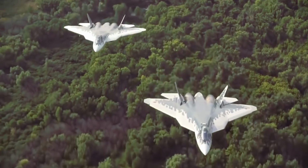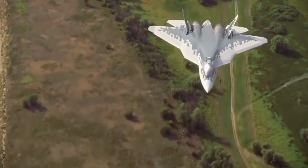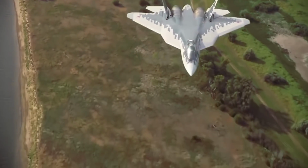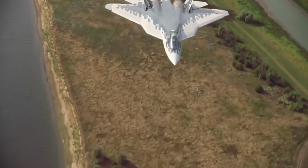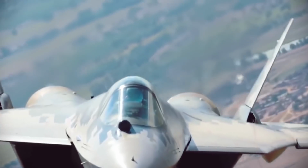With heavy air defense research being funneled into the detection of stealth aircraft and the emergence of competing stealth platforms on the world stage, the constant battle to stay one step ahead of detection will always be coupled to combat aviation.